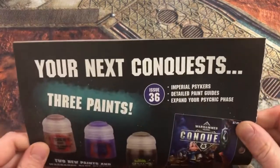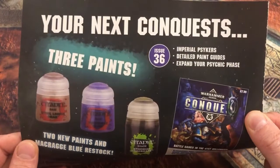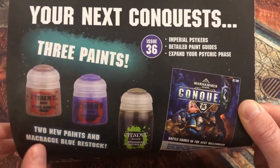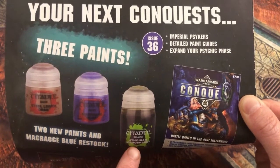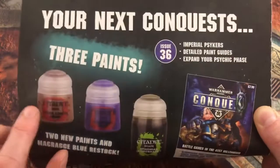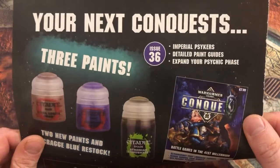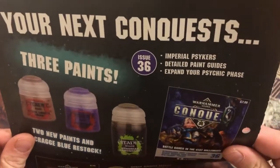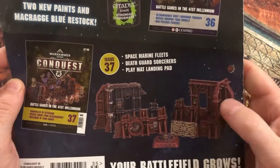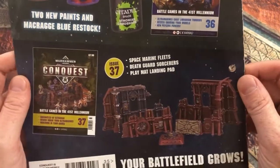We have, in issue 36, paints. I knew that because I've got the magazine over there on the table. So 3 paints, including Athonian Camo Shade, a new shade, which will be interesting because we'll be going back and revisiting some other miniatures, I am sure. And then in issue 37, we have, rather disappointingly, the other half of the Rise of Pattern Ruins set, which we received in a previous issue.